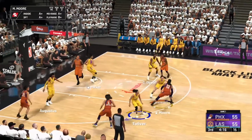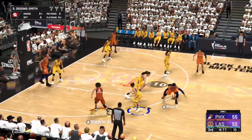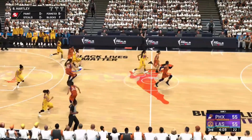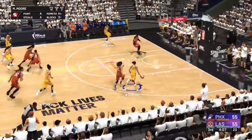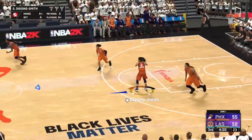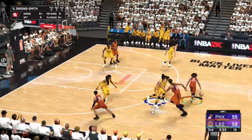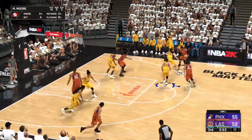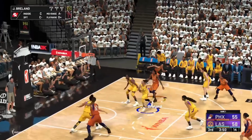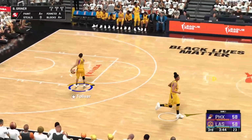Moore, defended by Stewart. Knocks it loose. Outside Tolliver. Augustus. Another 3 for the Sparks. Tip of the hat to the teammate for setting Augustus up. They know the drill. Just get the all-star the ball in positions to score. Now here's Moore. 14 points for her. Off to a hot start this half. That's 4 straight made buckets.